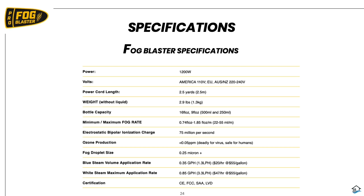And if you follow the downward pointing red arrow between blue steam and maximum white steam, the usage rate of disinfectant is from 0.35 gallons per hour in the blue steam setting and up to 0.85 gallons per hour, which is the maximum setting, which is a white steam. This is important when assessing the additional cost of providing a sanitation service to any venue. Now, fogging diluted Lysol is maybe the cheapest way. However, fogging hypochlorous acid may be the safest way.